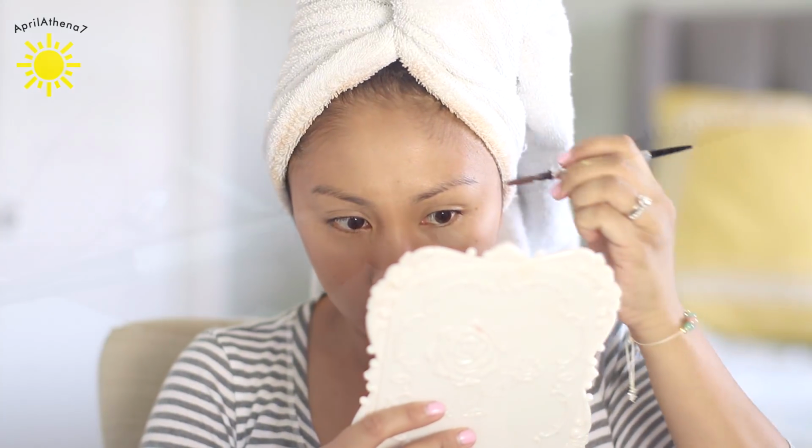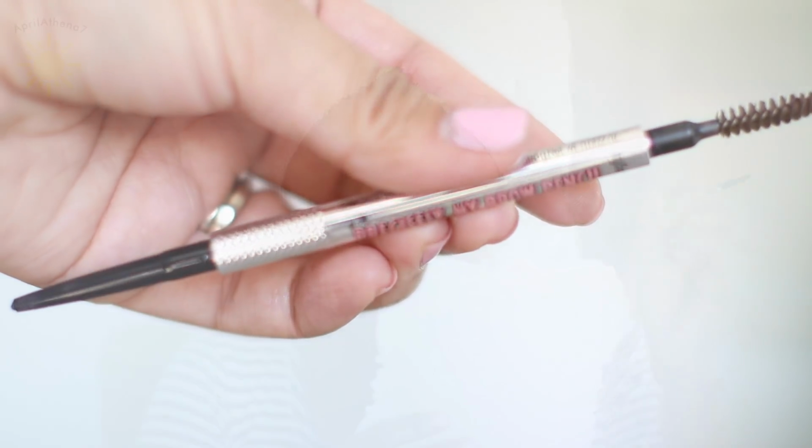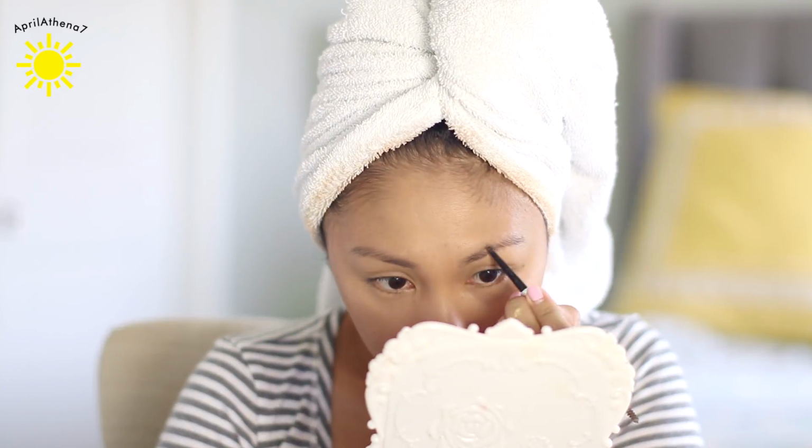So now let's work on eyebrows. It's so weird. I did my makeup really weird today, but that's because I wanted to show you guys a lot of the Fenty Beauty first. So now let's do eyebrows. I got a PR package from Benefit Cosmetics, so I'm going to use their Benefit Precisely, My Brow Pencil, and this is in number 3.